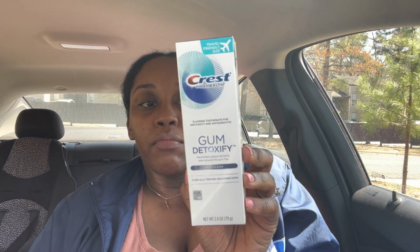Next up, I picked up some gum detoxifying Crest Pro Health toothpaste. Now this is, I guess, in their travel size. We've actually been using this at my house because my dentist recommended it for us, especially since I am on Invisalign. This kind of just helps protect my gums since my teeth are moving. This was $5. I had a $2 off coupon, so this made this $3, and that's not bad for a travel size toothpaste.